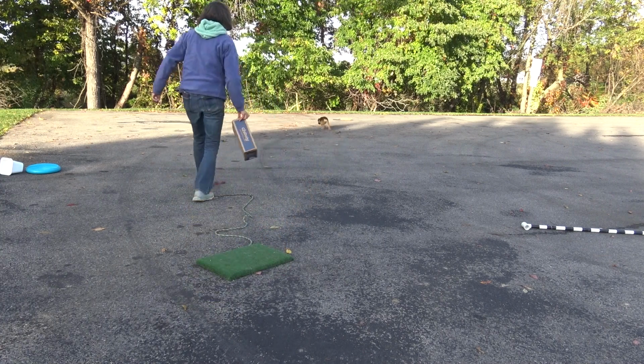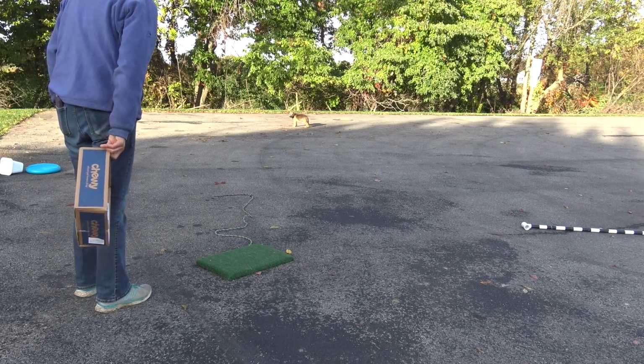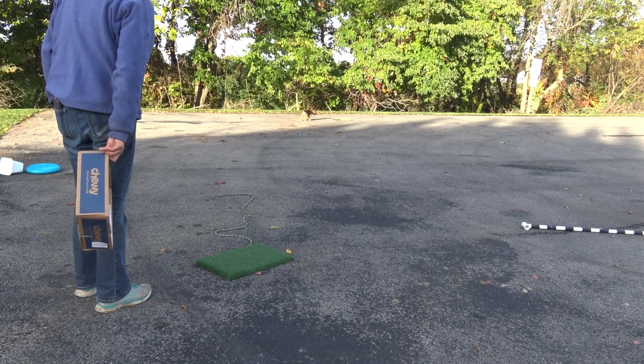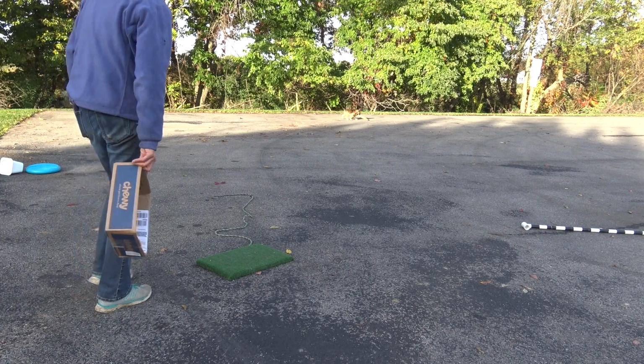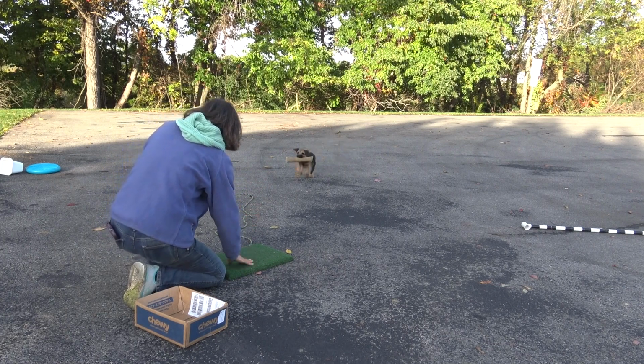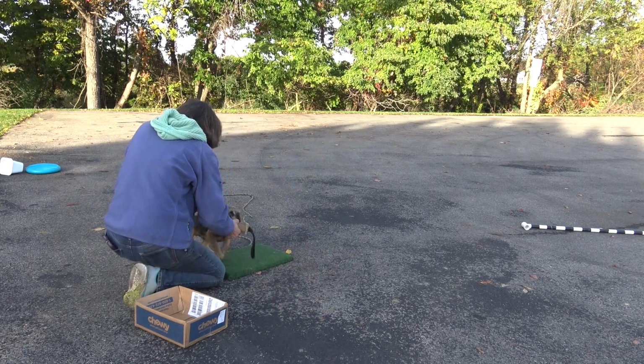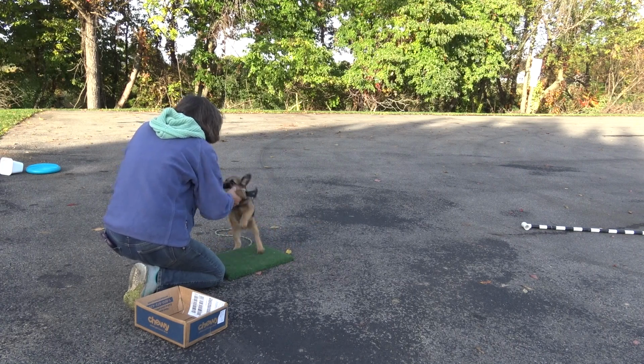Next, I have a toy that looks like rolled up burlap. It's actually a jute roll that I can throw a little further for him. And I love having him retrieve further because I think that it increases his courage and his independence. And he did a great job finding it. It was a little hard to see on the pavement.